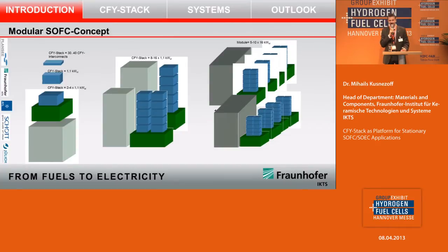If we think about SOFC, then the main application for this technology should be stationary energy conversion. It means that we need plants for combined heat and power production. The idea is that you make such a plant from building blocks consisting of singular stacks. For us, it is important that the singular stacks behave in the right manner, so with low degradation and stable for thermal and system cycling.